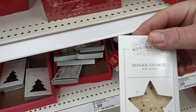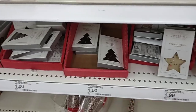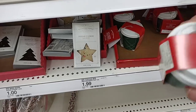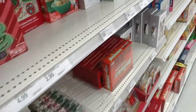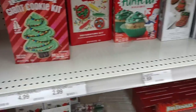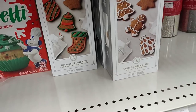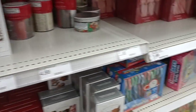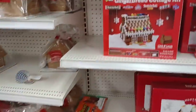$1.99. That's one sugar cookie, a mini bark sugar cookie for $1. They're $1. This $1.99 thing is the cocoa ornament. Pretty cool. Do have all kinds of candy options. Little create your own options here. Pretty nice. Make some gingerbread cookies. 2 count. So I guess you can only make 2. But hey, you know what? It's fun. It's more about the process.